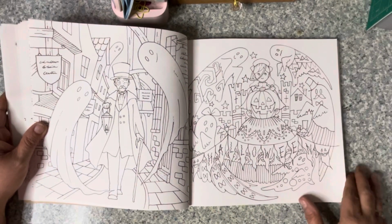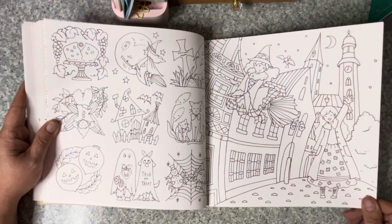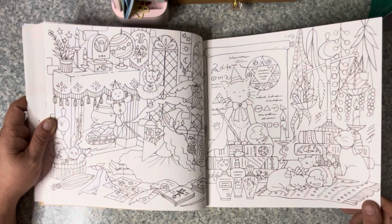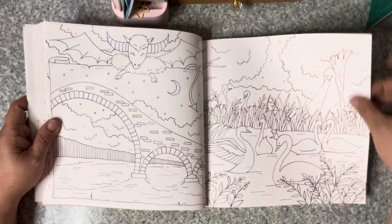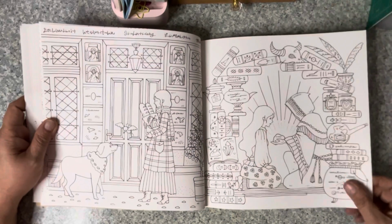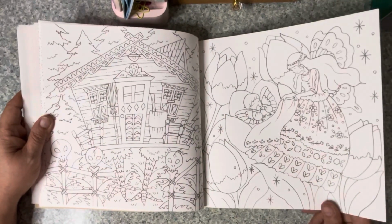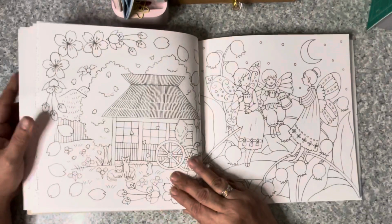And it says Halloween. These are cute little vignettes. Looks like they're in witch school. She's a witch making her stuffed animals dance. Yeah, I'm not sure if all these fairy tales are fables. And I'm gonna say that must be the witch's cottage with her broom parked outside.